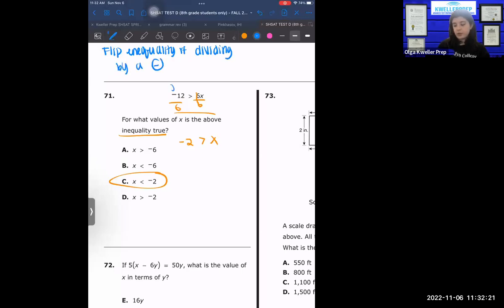So here they could have tried to confuse you because this number is negative, but you only care if the number you're dividing by is negative. That's the only time you would flip the sign.